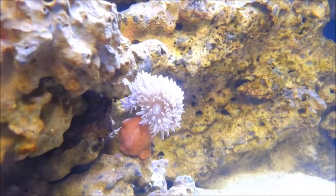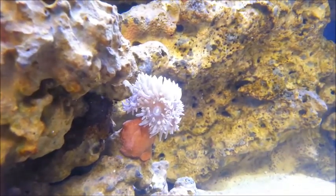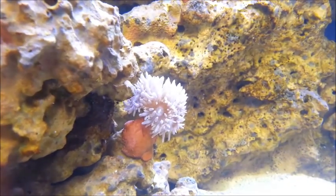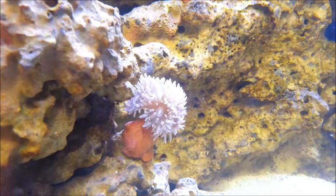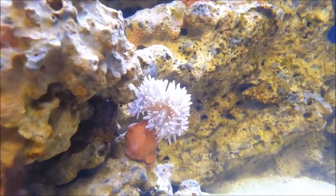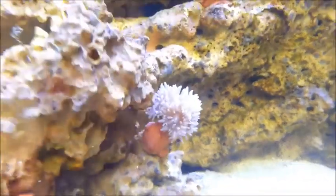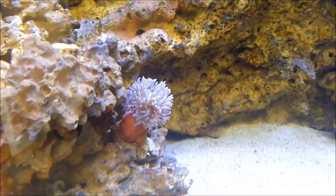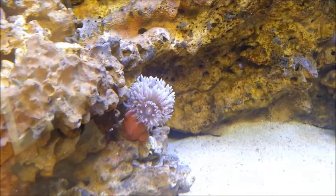The Duncan has just come on phenomenally. Facing you is one of its babies. It's got 6 new heads surrounding the original head, which has grown quite a bit. It's very, very happy there, and from what I've seen it's quite an unusual colour as well. So eventually I'll have to look to start fragging that.